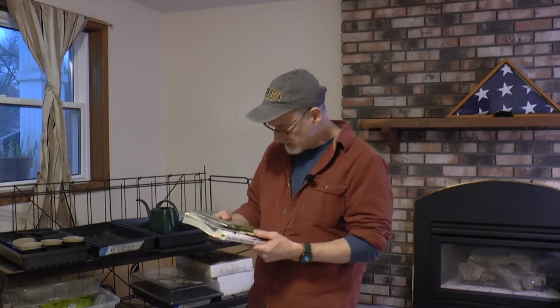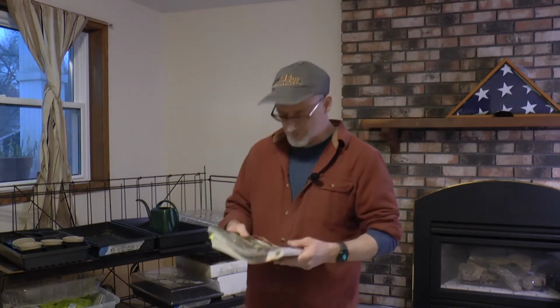Now my uncle, who taught me all of this, made it really clear. You can't go wrong with Park Seed. He would say it over and over again. The nursery he worked at is the only place they ordered from. So we gotta get from Park Seed. And I've had good luck year after year getting from Park Seed, so that's what we're gonna do.